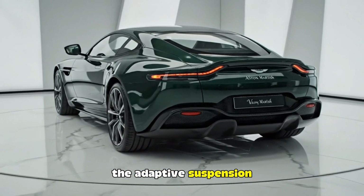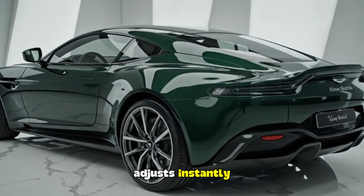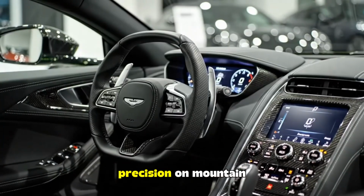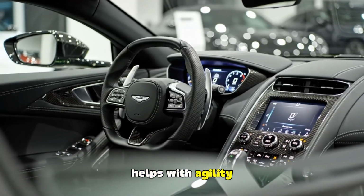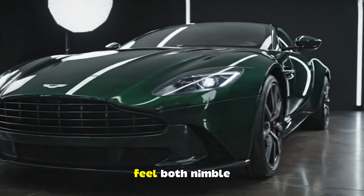The adaptive suspension reads the road ahead through sensors and adjusts instantly, giving the car a comfortable ride on highways, yet razor-sharp precision on mountain curves. Rear wheel steering helps with agility at low speeds and stability at high speeds, making the Vanquish feel both nimble and planted.